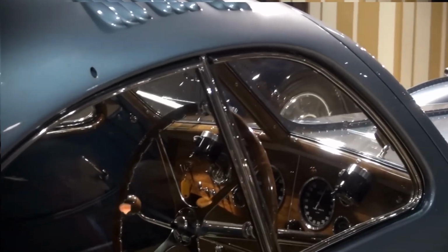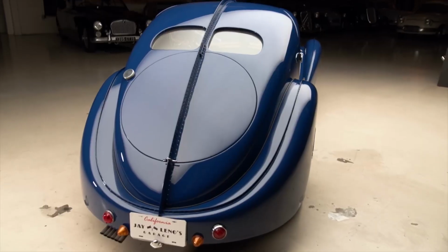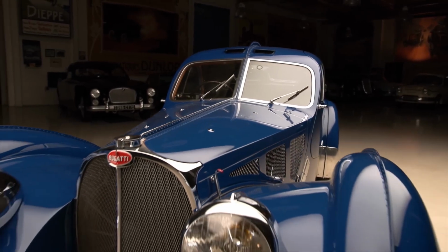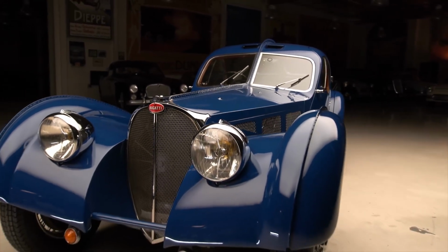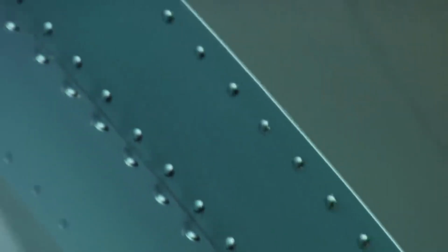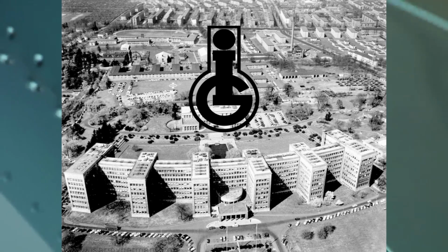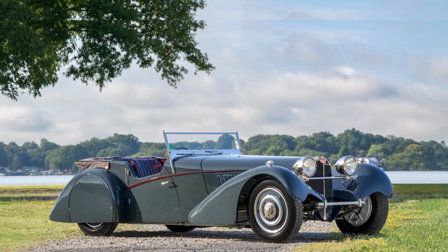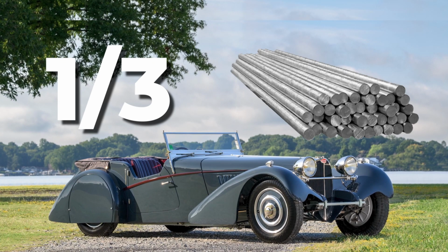Imagine a windscreen leaning way back, fins stuck on with rivets, and doors that look like kidneys, all matching the side windows. Now here's the kicker. Jean had this cool idea to use a special metal mix called Electron. It's a combo of magnesium and aluminum from a German company called IG Farben. This metal is super strong, but it's also super light, like 1/3 the weight of regular aluminum.